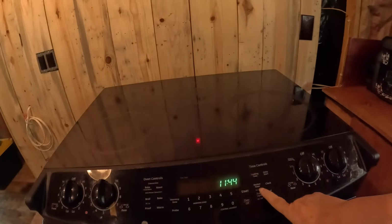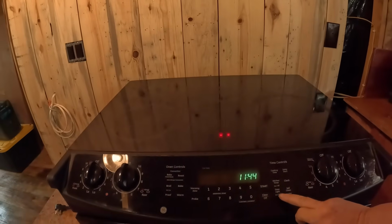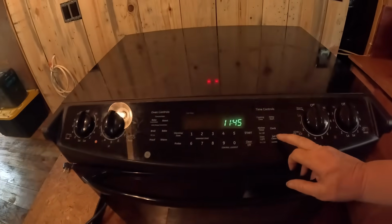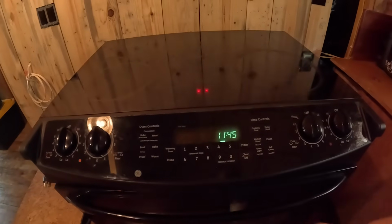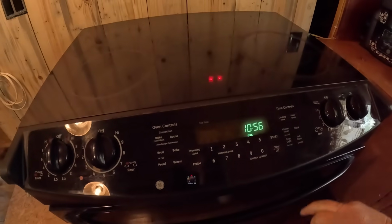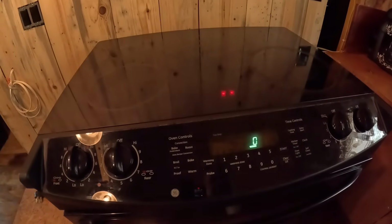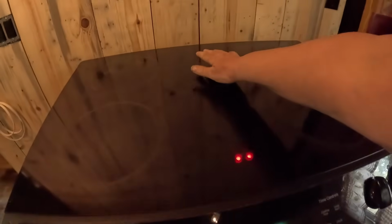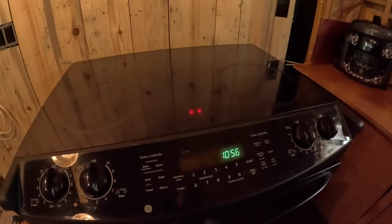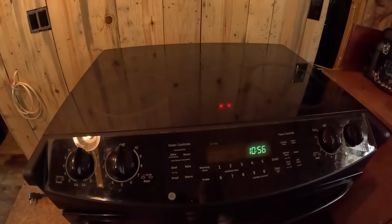We have here our kitchen timer. Here's our clock. Ooh, those are sensitive. We have an oven light. Got a self-clean. We've got clock. It is 10:56 a.m. And we hit clock. There we go. We have a warming zone, which is the warmer, which I believe is this middle one here. Probe. I'm not sure what probe is. We have bake, broil, roast, convection bake and roast, proof and warm.